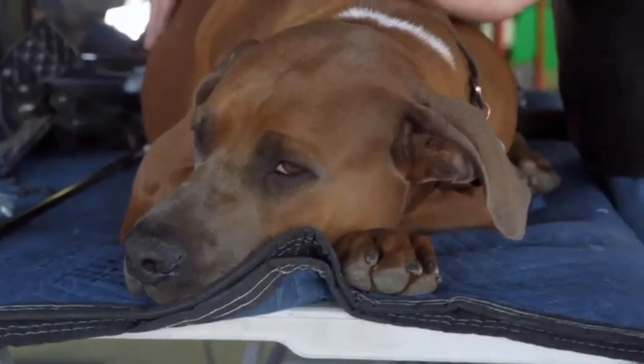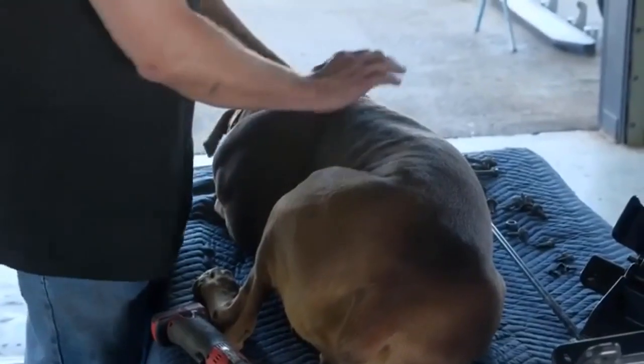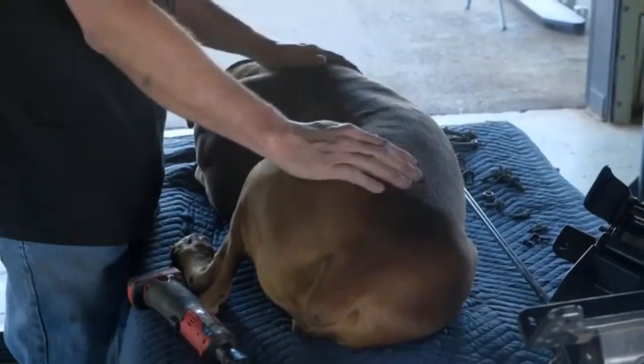The best days at work are always with a dog. If I set up a table for me and this guy happens to use it for a bed, I'll put my stuff on the floor.